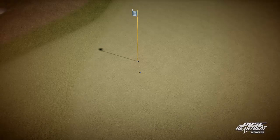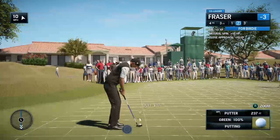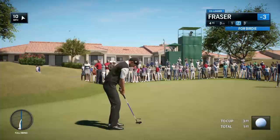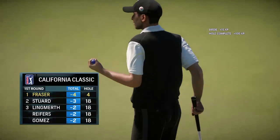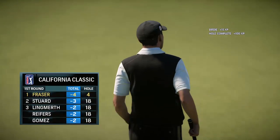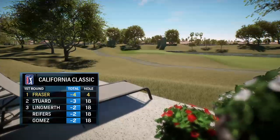Can't hide the flagstick from that man. Another one inside of 5 feet. Second shot. Methodically starting to climb the leaderboard now. 4 under par for the tournament with yet another birdie.